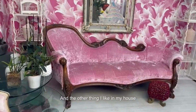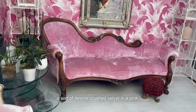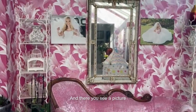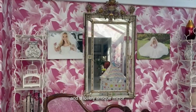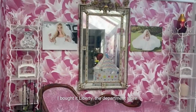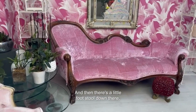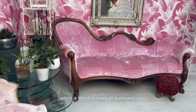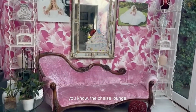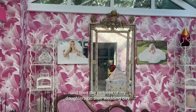And the other thing I like in my house is a beautiful Victorian chaise longue, which actually I've recovered loads of times. At the moment it's covered in a sort of Devoré crushed velvet in a pink. The wallpaper's all lilies. And there you see a picture of both my daughters on their wedding days and a lovely antique mirror. And those two sort of units, those shelves, I bought at Liberty, the department store. One day they just seemed to not want them anymore. And I said, could I buy them? And they said, yes. And then there's a little footstool down there, which is little tiny roses, all appliqued, just one rose after another. So I quite like the whole look of, you know, the chaise longue and those nice units from Liberty, the antique mirror, and then the pictures of my daughters on their wedding day.